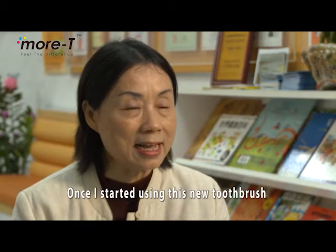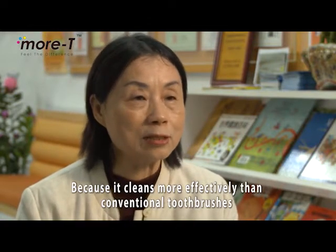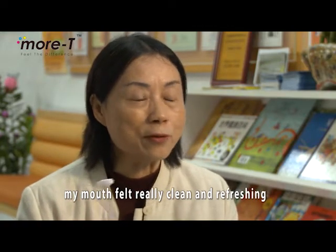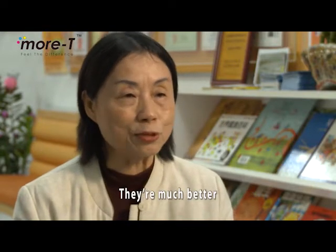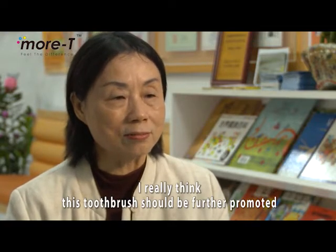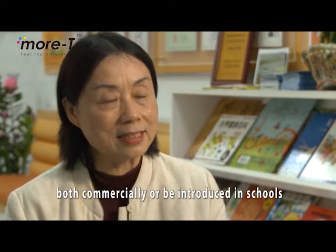All in all, once I started using this new toothbrush, I was satisfied with the results, because it cleans more effectively than conventional toothbrushes. After brushing my teeth with the Morty toothbrush, my mouth felt really clean and refreshing. All this freshness started to make me more energetic. From what I've seen, my teeth are whiter compared to their appearance using conventional toothbrushes. They're much better after using the Morty toothbrush than before. I really think this toothbrush should be further promoted, both commercially or be introduced in schools.